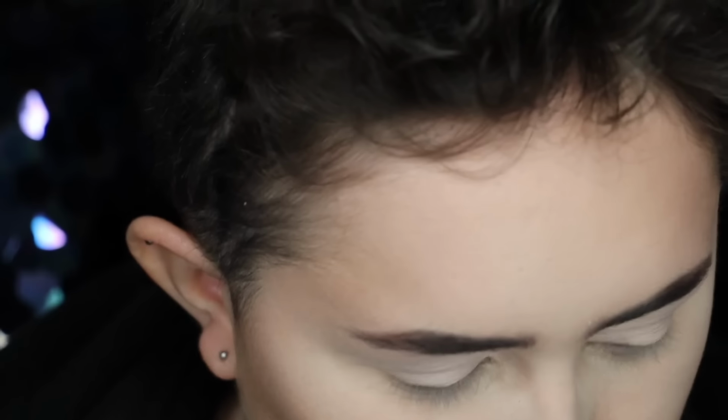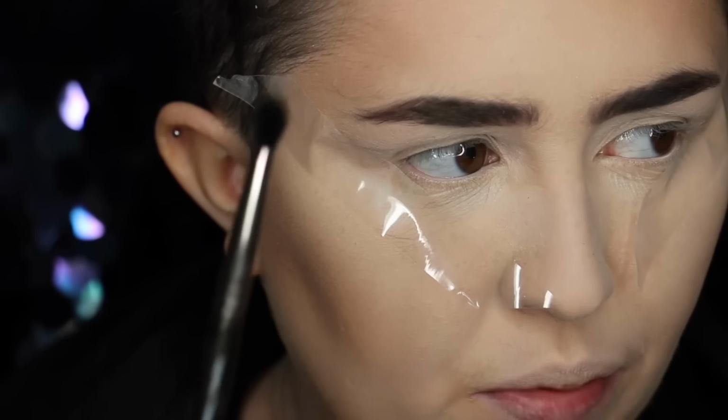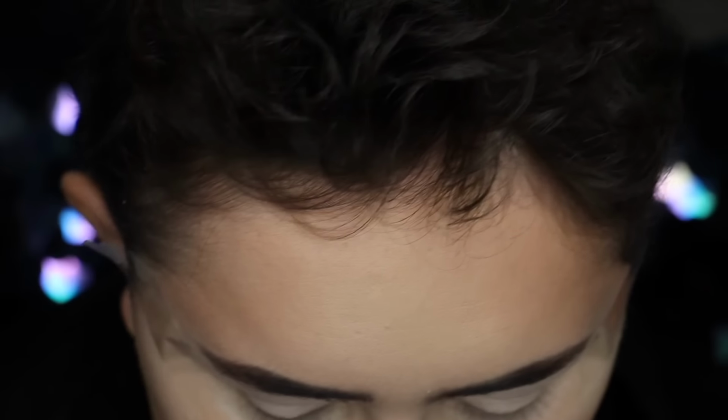So let's zoom in and just get right on into where I really want to do a little bit of a rainbow look, also for Pride as well. Okay, I feel like a total idiot now, but you know, why not? So I'm gonna take this little brush here and I'm going to dip in. Oh my god, where do I even start?